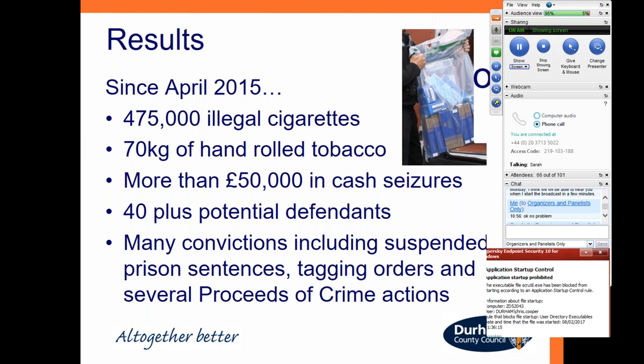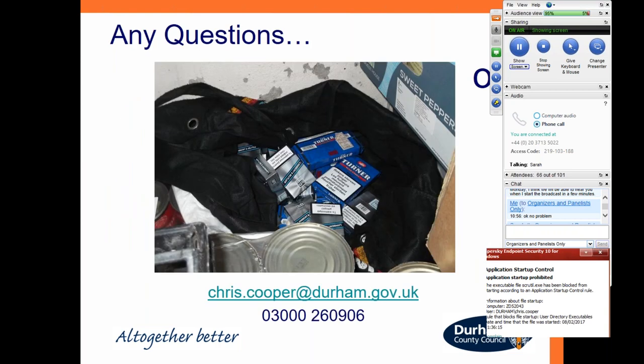So I think the key to our success certainly has been employing experienced ex-police officers who've been able to use the skills that they've gained from serious crime investigations and transfer them over. So with that, I think that's me done. If there are any questions, or if you'd like to contact me personally for more details, then my email and contact details are there.